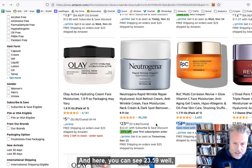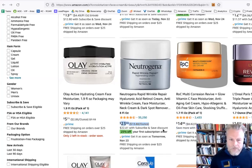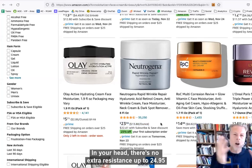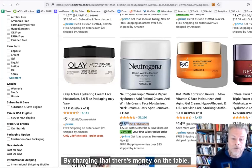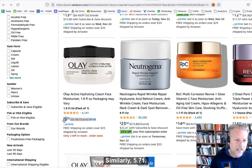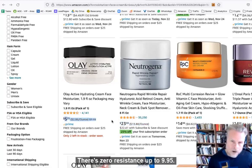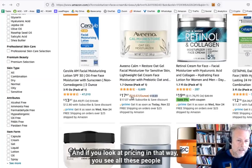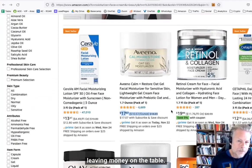And here you can see $23.59. Well, there's zero resistance for them just going to $24.99. Like if somebody's charging you $23.59, in your head, there's no extra resistance up to $24.95. So they are leaving money on the table by charging that. Similarly, $5.71, there's zero resistance up to $9.95. And if you look at pricing in that way, you see all these people leaving money on the table.